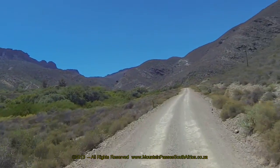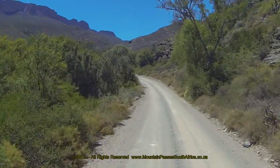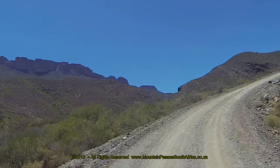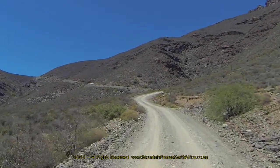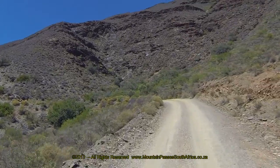We've produced 3 videos of this lovely and deserving pass. Part 1 deals with the ascent from west to east. Part 2 deals with the descent towards the southeast to the Koebee River, which is much less dramatic than the other two, and part 3 covers the descent from the summit heading back towards the west, which offers fabulous scenery.